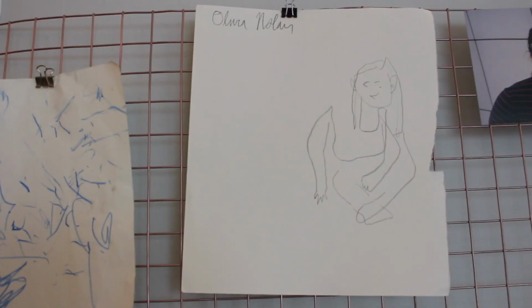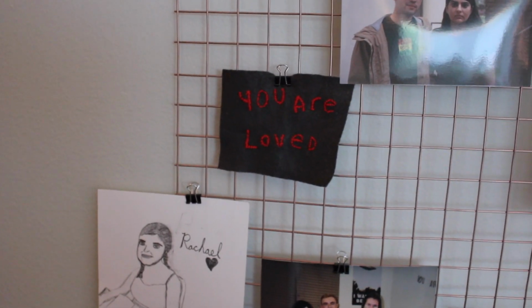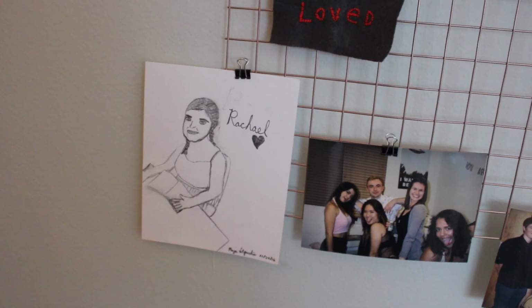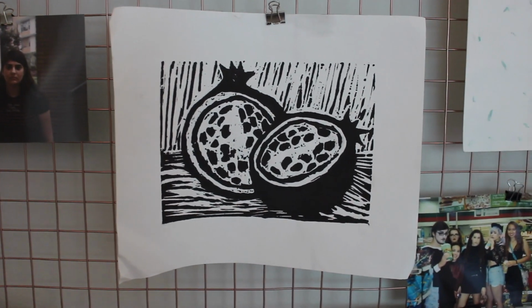So my friend did a blind study on me right there. My little sister drew that. This is something a good friend made for me. My friend drew a picture of me right there. This is actually the pomegranate wood cut that I did. It's just a proof of it.